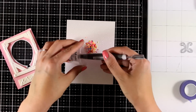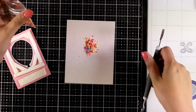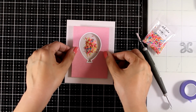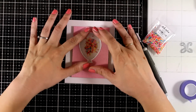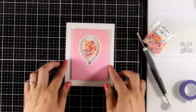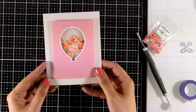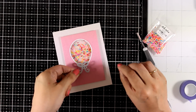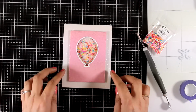So now I'm adding some speckled sprinkles with my Nuvo spoon here. And if you notice, I have already added foam all around the back of my window, as well as some white glue, which is really helpful since I can move the panel a little bit before I'm happy with the placement. Now I'm going to make sure that these are nicely stuck together.